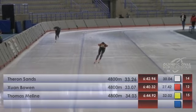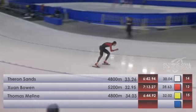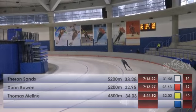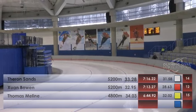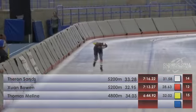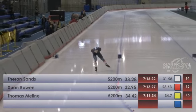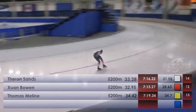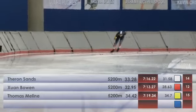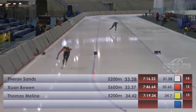This is Bowen and Sands. Bowen 32.95. That's a negative split. He's trying to distance his pair. Sands, though, nice and steady, low 33s. As Thomas Milin comes through. Lap time 34.4. So Thomas Milin 3 seconds back of Theron Sands right now.